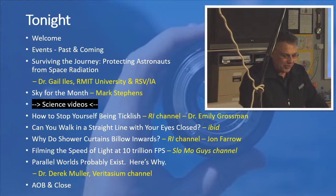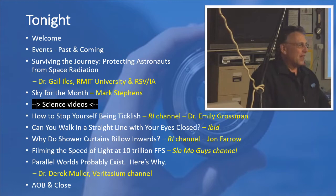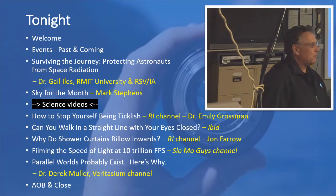Then we'll look at filming actual light at the speed of light at 10 trillion frames per second, so a massive amount of information is gathered in a very, very short time, and that's quite interesting to see what light looks like as it travels through a medium. Then we'll look at parallel universes, and here's why they exist. And then we'll close at the end by looking at the speed of light out to the planet Mars, an animation from the Japanese space agency JAXA.